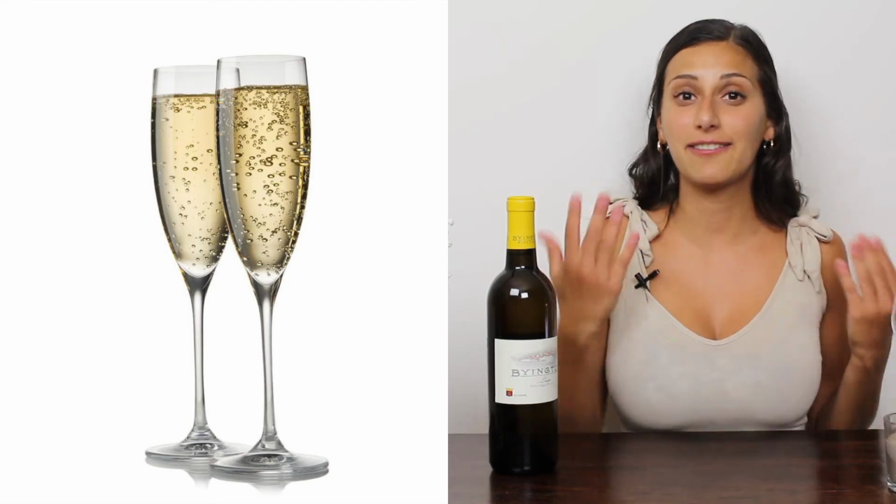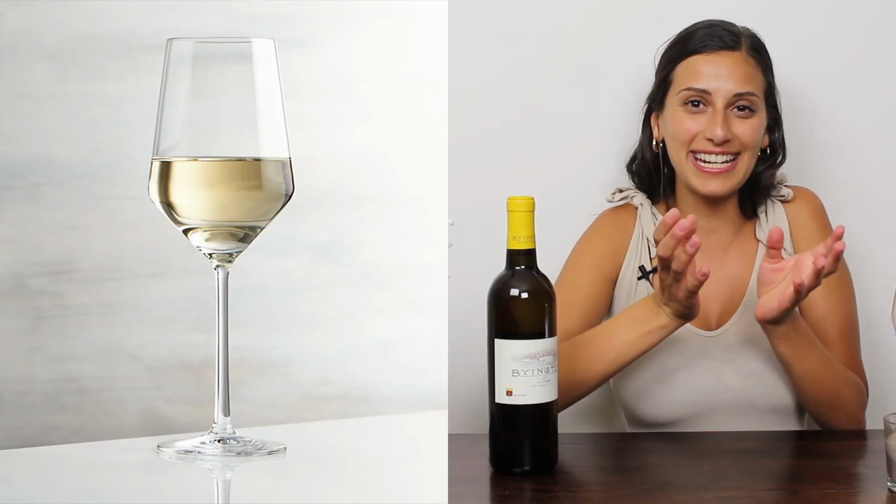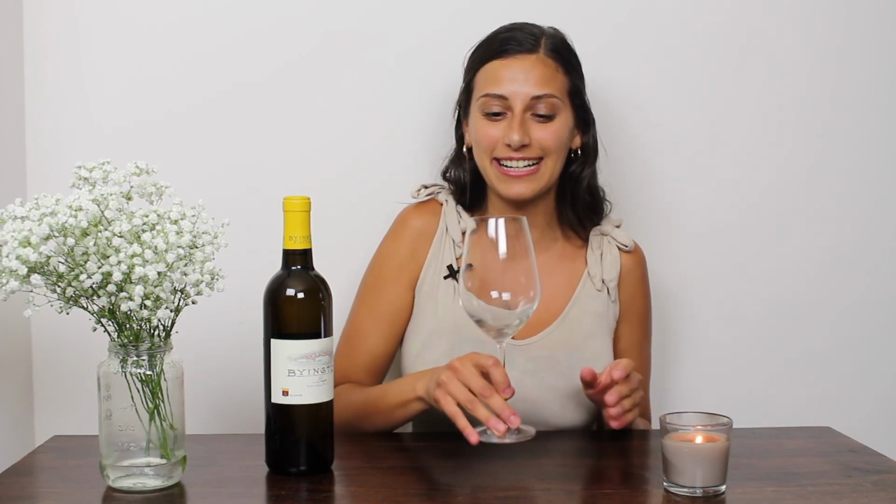So for red wines, look for a rounder glass. For sparkling wines or champagne, look for that narrow flute glass. And for white wines, you can find one that's a little less rounded than the red wine glass. So it's going to be pretty similar, but a little more narrow. To help with the aeration process of the wine, I definitely recommend giving the wine a swirl. And there is some importance to this. It's not to be pretentious. There is actually some meaning behind swirling the wine.